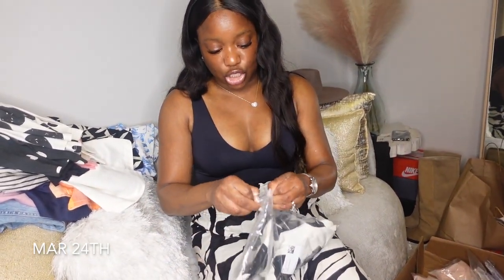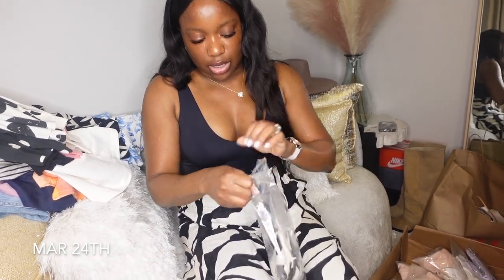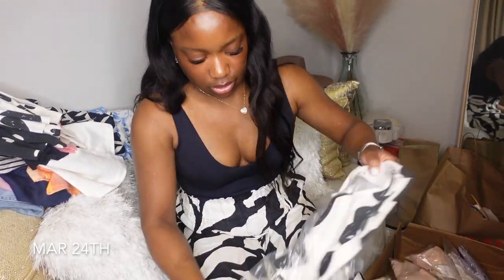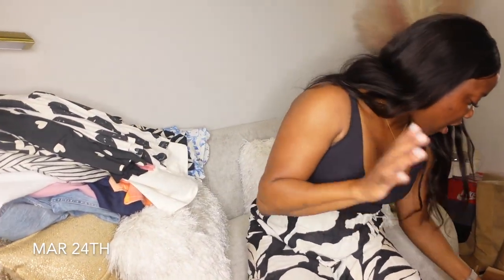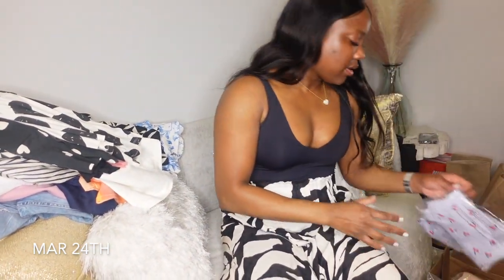And she's only 2. She'll be 3 in August. Alright, so this is Char Char's. Shoot, this looks like it could fit Capri. So right there, that's Char Char's. Bam. I always buy those dresses for my kids.